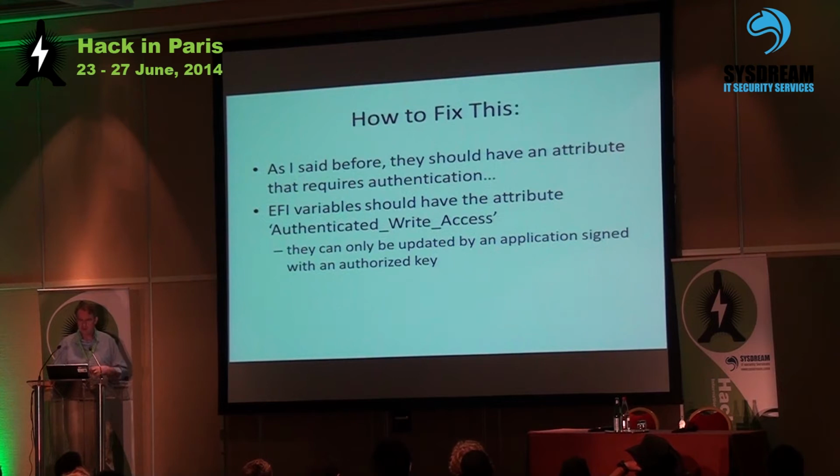How this is fixed is actually pretty simple. EFI, in their specifications, provide other additional attributes which can be applied to variables. One of these is authenticated write access, meaning that the application that wants to update or modify this variable must be authenticated and signed by a trusted key located in one of the key store variables, which I'll talk about in a little bit.